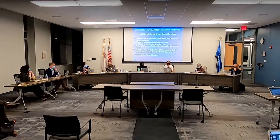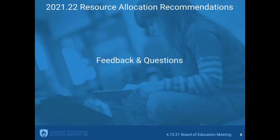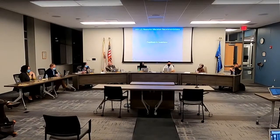So finally, the summary page, what we're looking at is potentially 10 FTEs. Again, we're using a formula of about 52,000 in a base salary and 10,000 for benefits on the staffing side, and then looking at an increase of 107,000 in the professional learning piece to an estimate of $727,091. Our assumption, obviously, we're looking for some direction from the board. We don't want to move down this path without support from the board, but would assume the approvals would occur through the staffing we bring through our regular staffing updates from HR and requests that way, and then the budget process for next year for the professional learning budget item.